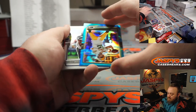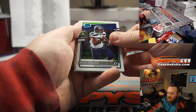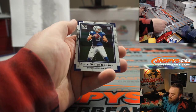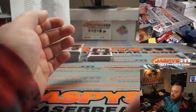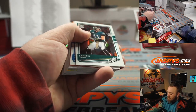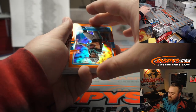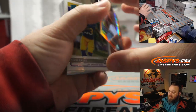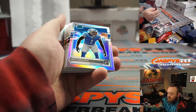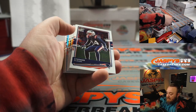Aaron Rodgers to 299 for the Packers, Sean Maddock. DJ Dallas for the Seahawks, John Wenzel. Jacob Eason for the Colts, Mark Bissett. Eno Benjamin for the Cardinals, Sean Maddock. Christian McCaffrey to 199 for the Panthers, Andy Huto. Cam Akers for the Rams, John Wenzel. Jeff Okuda for the Lions, Eric Ainge. Trayvon Diggs for the Cowboys, Sean Maddock.